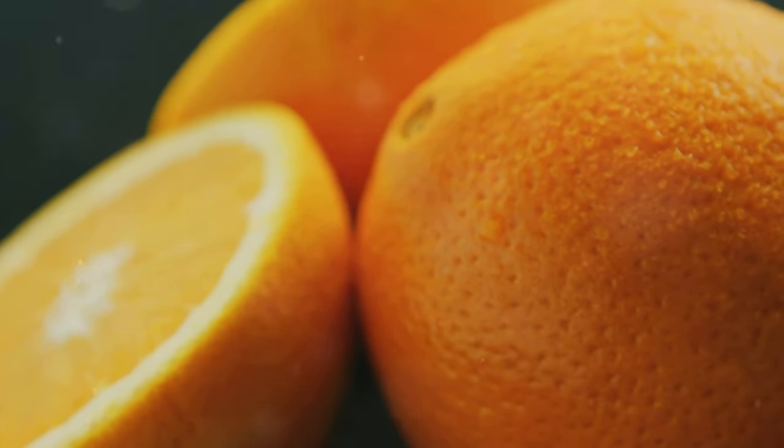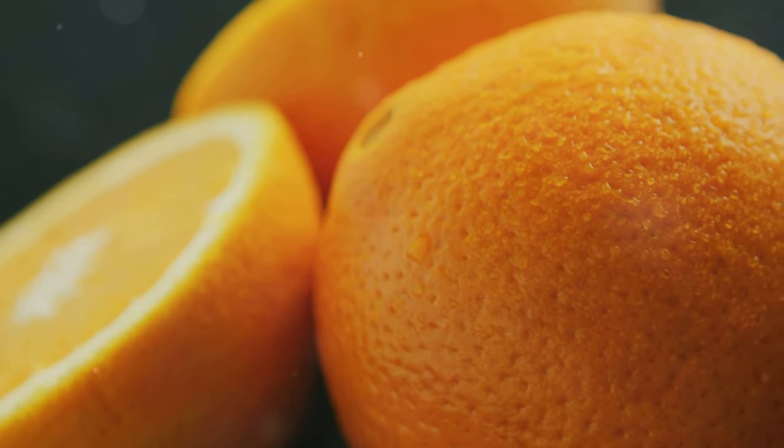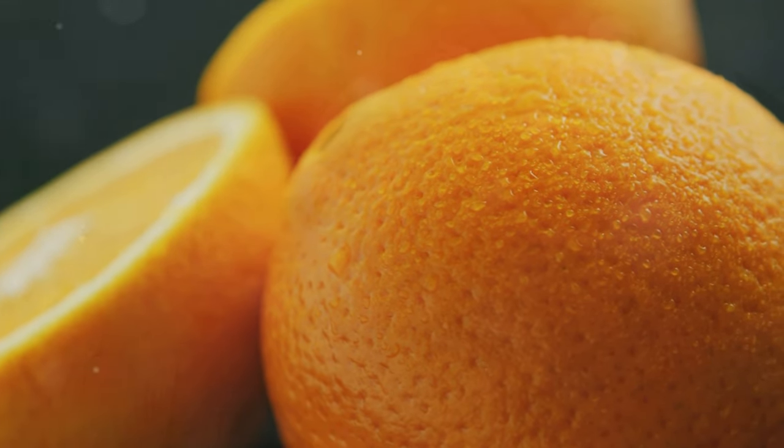Oranges. Full of fiber and vitamin C, oranges are refreshing and have a low glycemic impact. You can just put a peeled orange in your breakfast or squeeze some fresh orange juice for a drink.